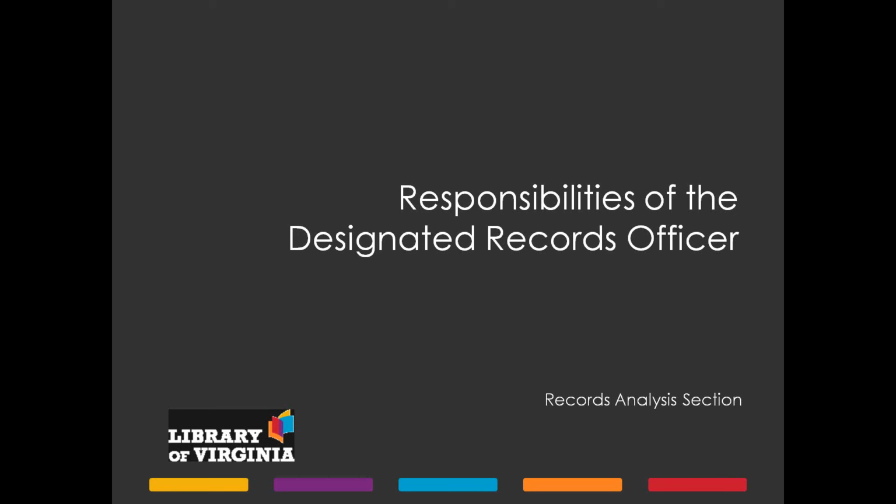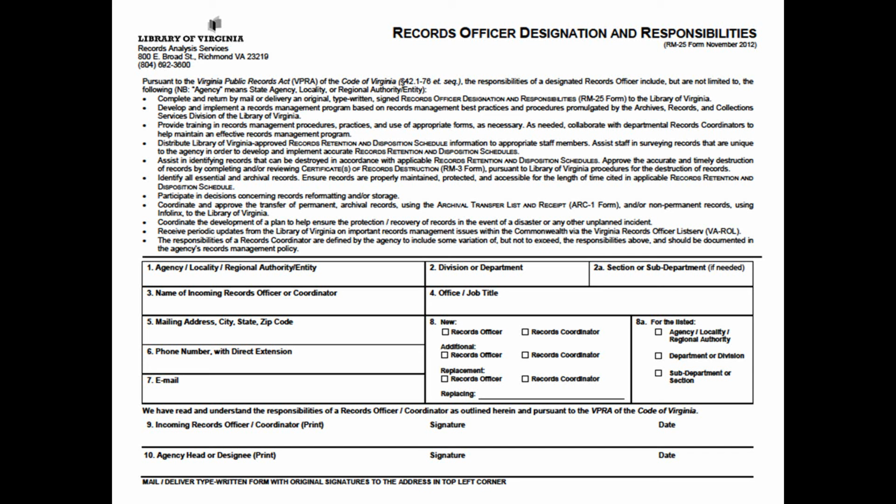This tutorial will provide an in-depth explanation of the duties of a designated records officer. The responsibilities of a records officer are listed on the Records Officer Designation and Responsibilities RM25 form. Those who wish to become a designated records officer for their agency or department must mail the typewritten RM25 form to the Library of Virginia. This official designation is separate from any internal designation given by your department or office.